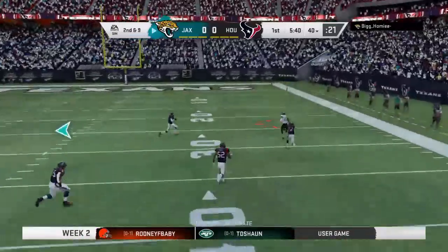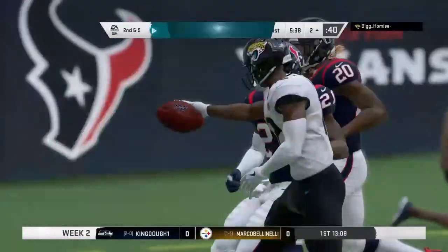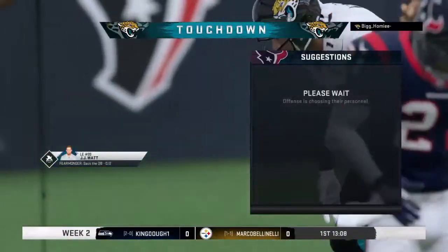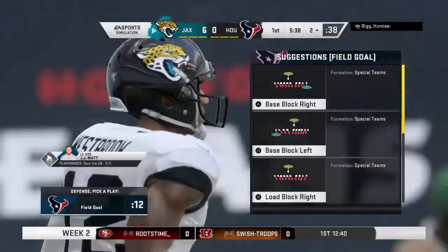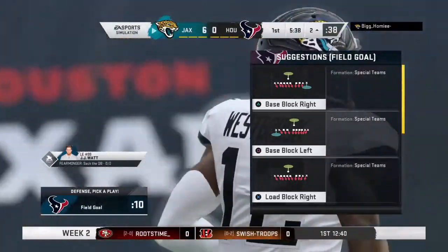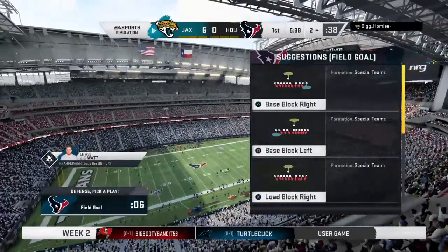Foles. He's going to float this one deep right. This is caught at the 20. And he takes it in. Touchdown, Jacksonville. D.D. Westbrook, his second touchdown on the season. And they are able to strike first here on their opening drive.